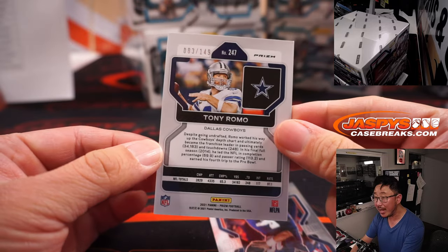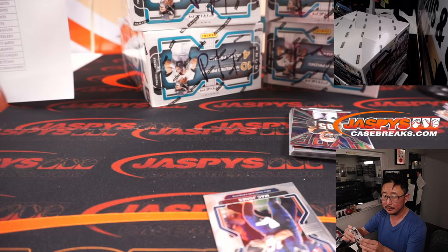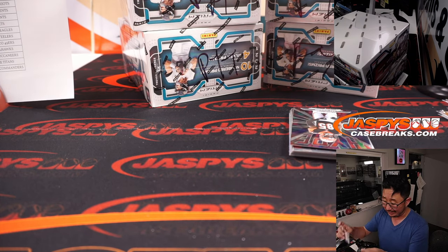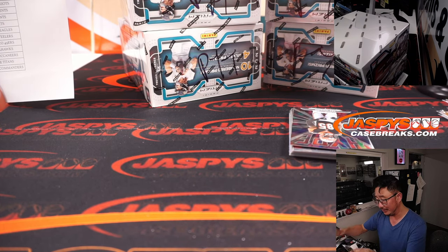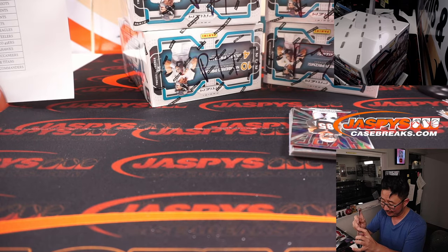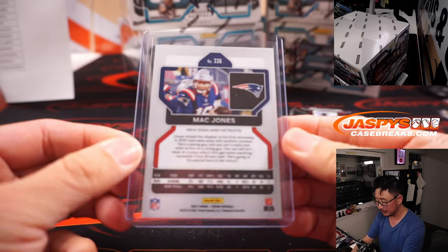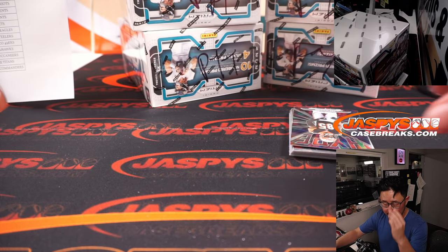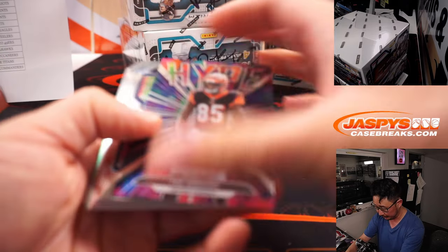Tony Romo Red Wave to 149. Trey Lance, it was a rookie color blast, so not too shabby. Mac Jones rookie card for the Patriots. That's going to go to Joshua.